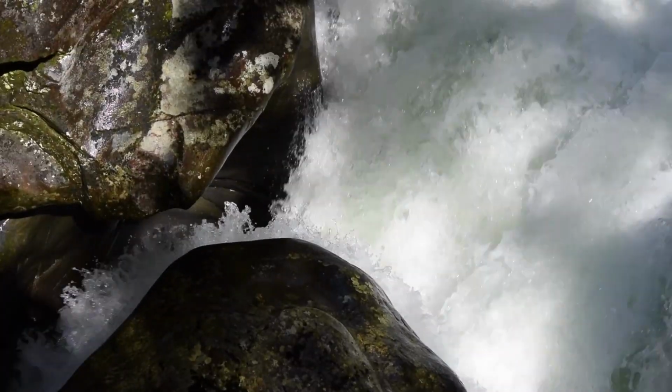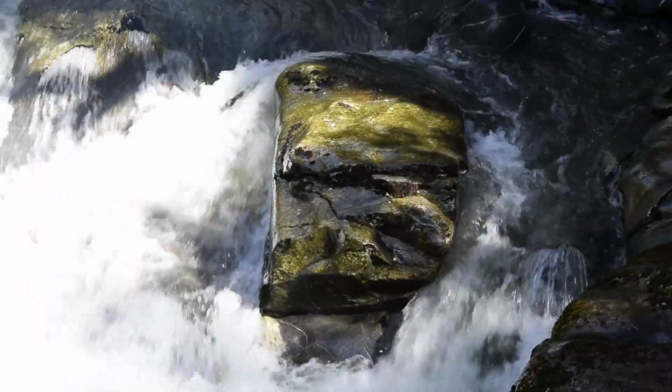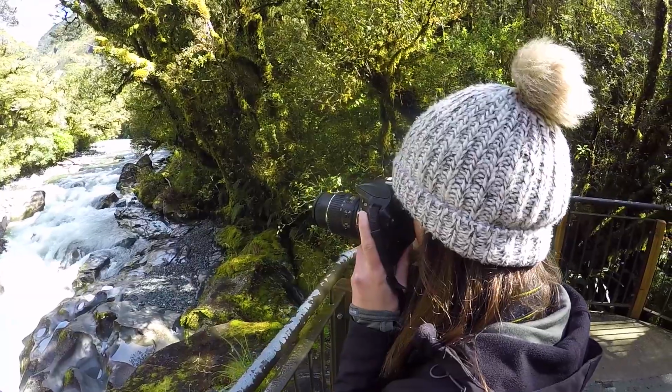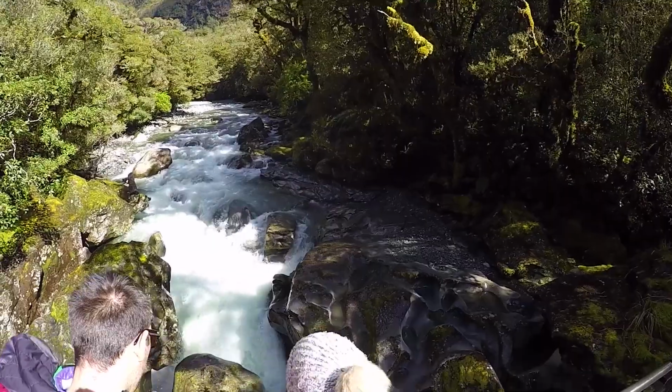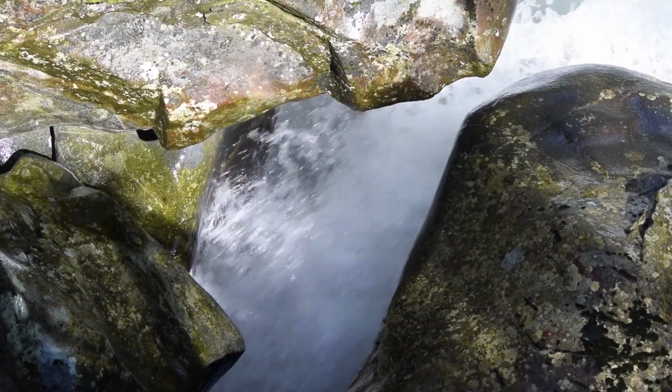All these round rock formations have been caused by hard rock that's been washed down from the mountains by floodwater in the Cleddau River. Hard rock has swirled in the lower land soft rock and dug holes and created this huge chasm. Or at least that's what the information sign says at the end of the bridge.